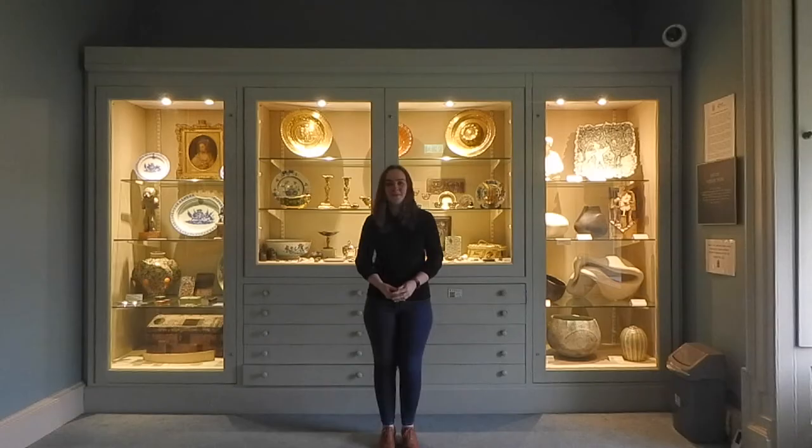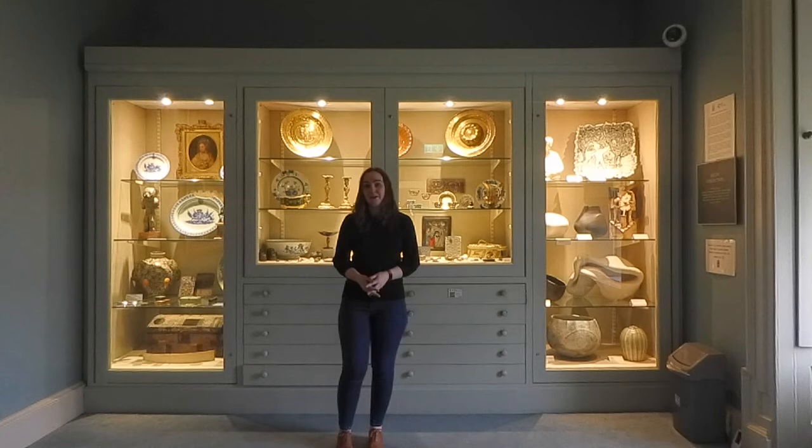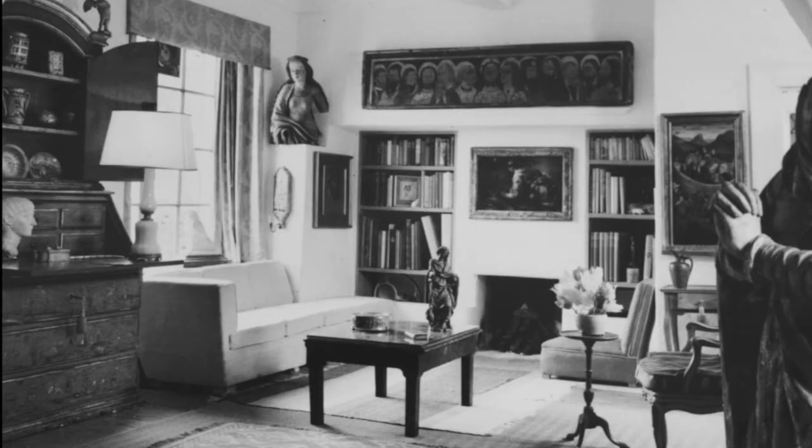This room is also a good example of one of the key concepts of the museum. The drawers and the cabinets and the carpets are all designed to give the feel of a family home. This is because John and Gertrude Hunt loved to display their collection in their own home.